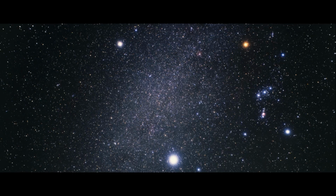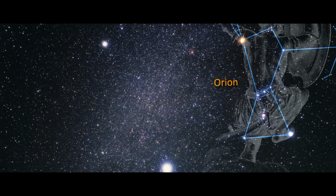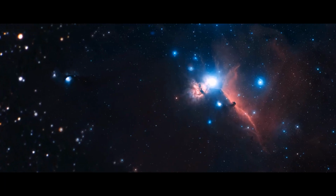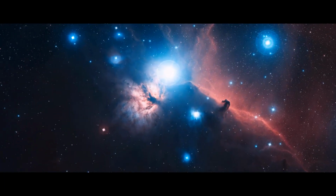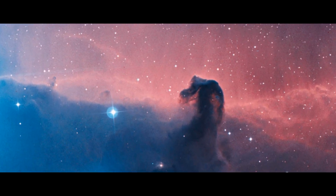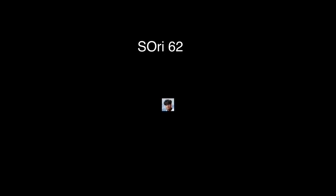The Horsehead Nebula is part of the vast Orion molecular cloud complex. It sits just below Alnitak, the easternmost star in Orion's belt, and it marks one of the closest massive star-forming regions to Earth. What makes this region scientifically exciting is the potential discovery of previously undetected Jupiter-sized planets. One such planet, known as S Ori 62, has already been found here. It's roughly 10 times the mass of Jupiter and scorches at a temperature of 1,200 degrees Celsius.